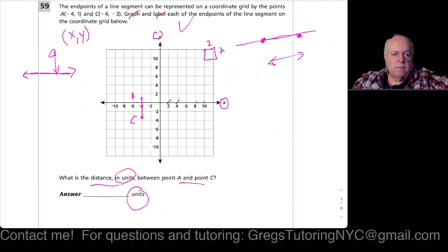So from here to here is 1, right? Because each cube was 2. Okay, there's a whole cube here now. So that's 2. And then there's half of a cube again. So that's 1. So what we have is 1 plus 2 plus 1, and that's equal to 4. Okay, so we can get that answer visually.